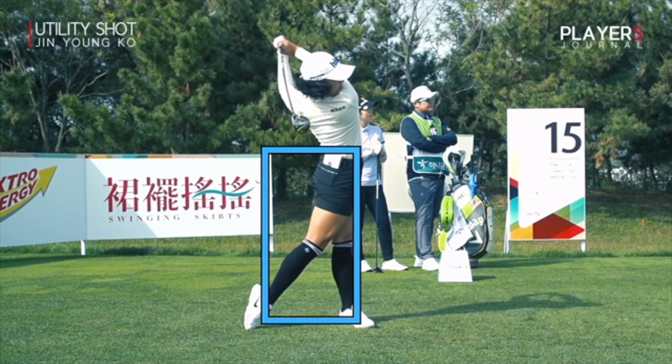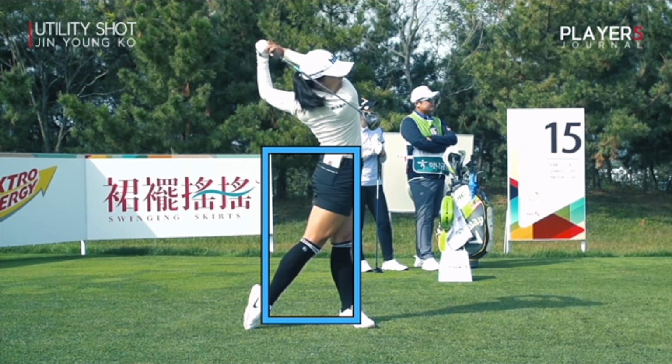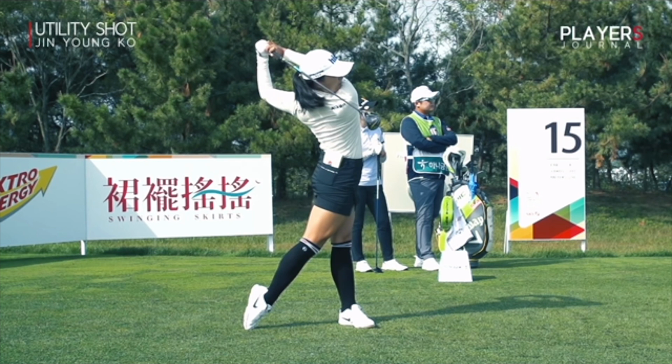And then that classical position she gets into, very recognizable how she looks inside the feet with great balance. Looks incredibly strong and flexible to stay in that exact same position throughout the swing.